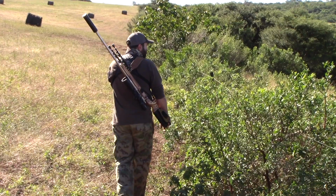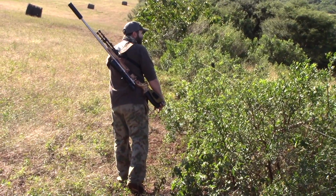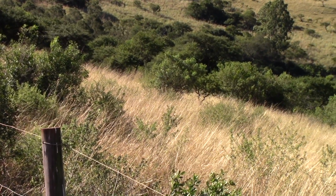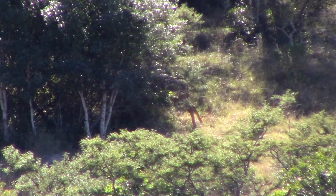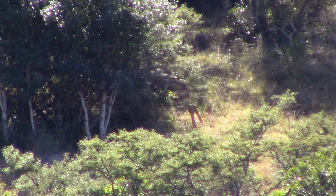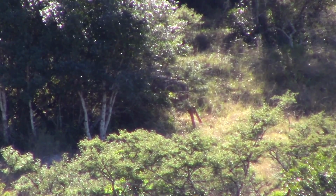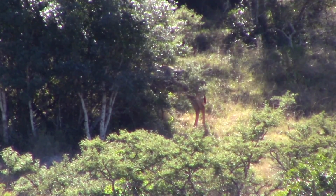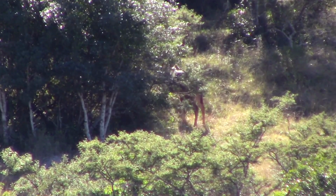So we decided to carry on, and we walked in on a ridge, and I spotted a really nice Kudu bull to our left, and decided to put up the camera and take some footage. And we were busy having a look at this bull through the binoculars, when all of a sudden he reversed out of the bush and displayed his horns. He's just standing there. It's a nice bull. There he's moving. There he's coming around.